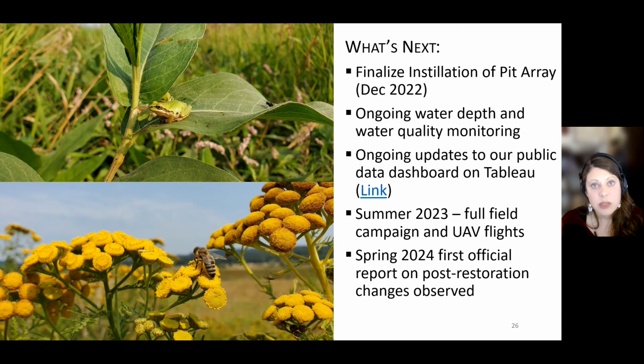The PIT tag array is going to be going online this month, and we're going to continue to push our data into our online data dashboards to share with our project partners and the public. We're also going to do a full suite of post-construction monitoring this summer, including more drone analysis and modeling. And we're just excited to tell everybody about it. So please reach out if you have more questions.